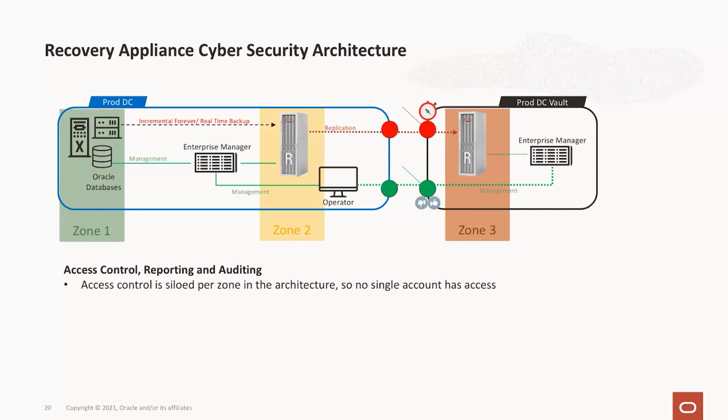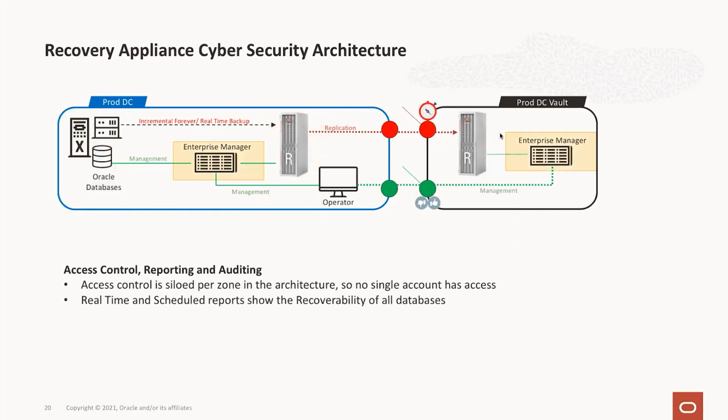From an access perspective, as we talked about zones before, you've got your DBAs working out in zone 1. In zone 2, you have your regular production backups. You're just adding another zone, which means a different silo of accounts, different access. You're trying to isolate your vault and only allow a very small number of people in there, and make sure that that data stays safe.